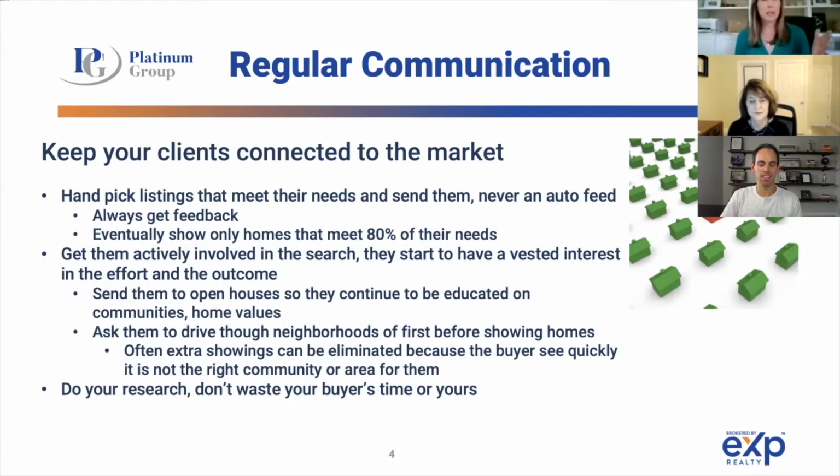And I do have an example. I was doing this for a client of mine. He was very busy, and he was so grateful that he didn't get 800 emails a day with MLS listings. And I did handpick the listings for him. I sent him one that was coming soon, and he called me and he's like, I think that's it. He went in, I got him into the house. We were one of the first showings, and ultimately he wrote the offer. It was multiple offers, and we got the house.